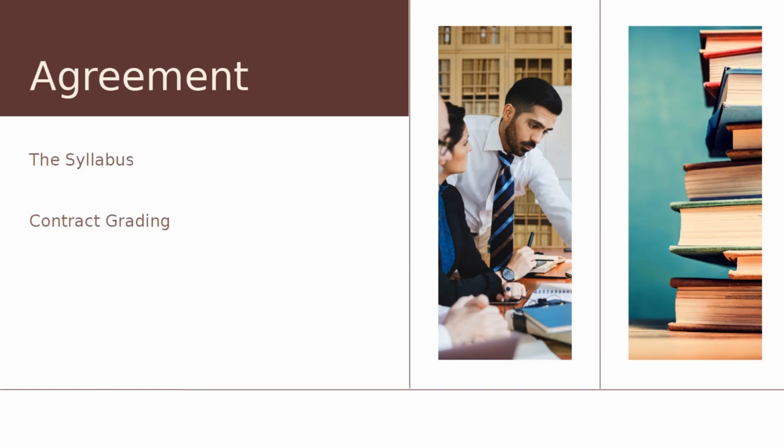Now, the most extreme version of this that I've seen is called contract grading. A friend of mine went to a grad school that used this method. I don't want to name it, but if I did, you would recognize it. It's a relatively large and important school. The contract grading system they had was that each individual student would go talk to the professor at the beginning of the class and make a contract with them as far as how much work they would do and what quality level it would be, and then what grade they would receive in exchange.